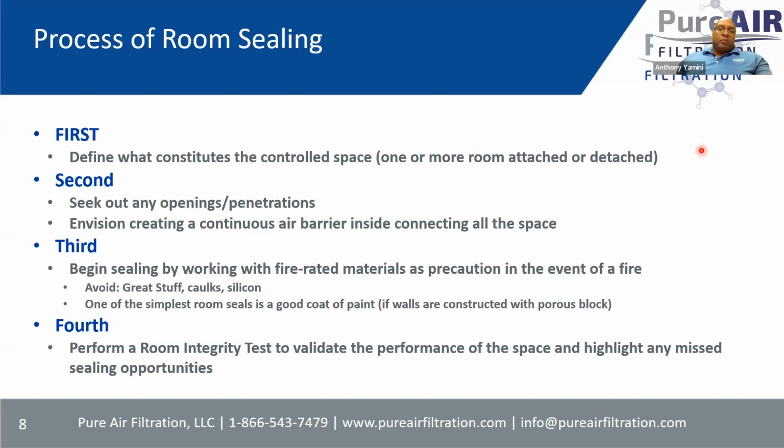So the process of room sealing. First, define what constitutes the controlled space. What is that space? Is it just one room, or is it multiple rooms that are attached or detached? You have to keep that in mind and take a look at the overall big picture. And then second, you want to seek out any openings and penetrations that are in the room itself, and we'll talk about this a little bit more in one of the next slides.